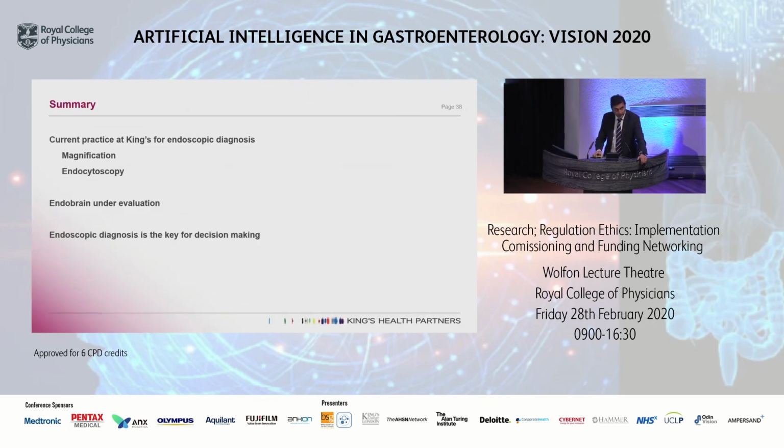So I think there's a lot going on in terms of artificial intelligence, and certainly current practice in our institution is really with magnification endoscopy and endocytoscopy, and we're in the process of evaluating Endobrain, certainly in the diagnosis of polyps, and then eventually with treatment of ulcerative colitis. But I think it's really very important because endoscopic diagnosis is the key for decision making, and I think particularly so for the large burden of diminutive polyps that we have in general endoscopy.